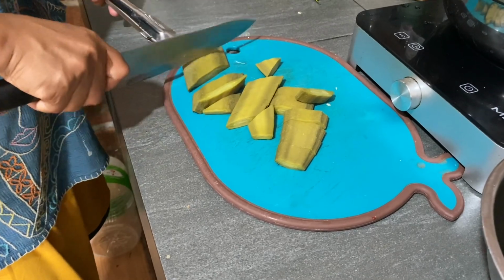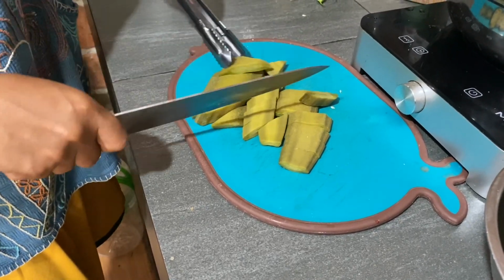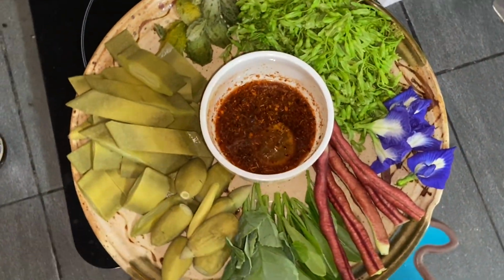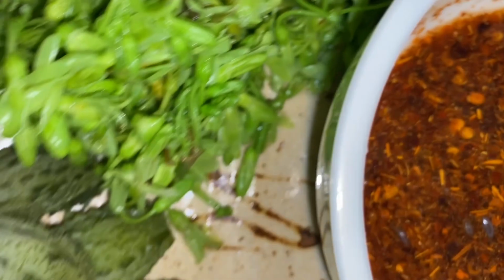So I'm going to grab one while they're still hot, soft, and just take it, bite it, chew it. It's wondrous. You can just feel it's bursting with healthy goodness. Absolutely amazing. Here's a plate full of everything here off our land, either wildly or planted in our garden.